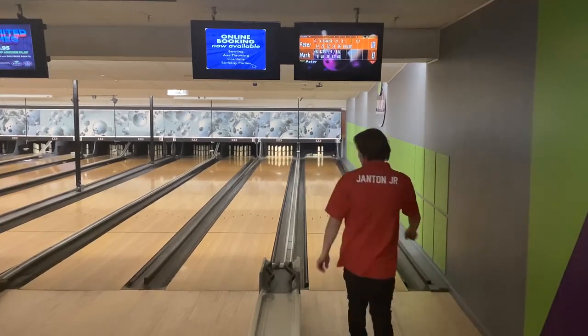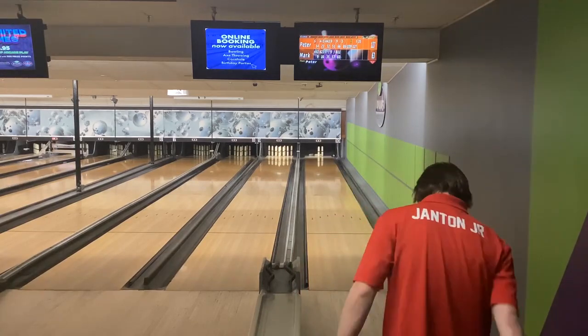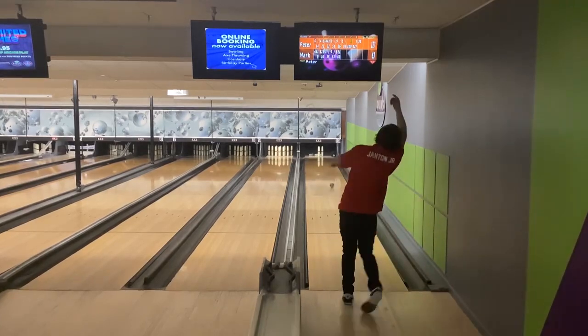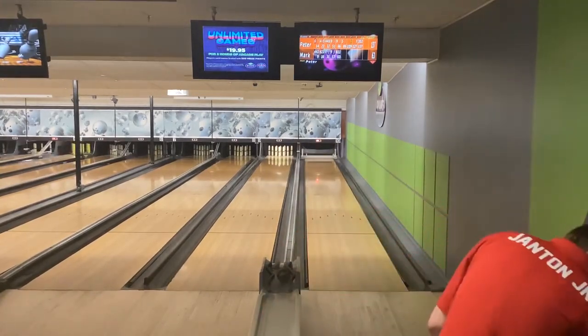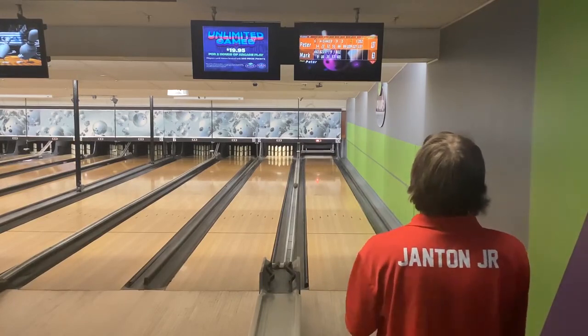Misses the head pin again, so we give him 8. So he's at 127 through 8. And a 10 box. First 10 of the string. But he's got 1 strike and 4 spares. He's at 137 through 9. Yeah, this is a big string for Buzzards Bay.